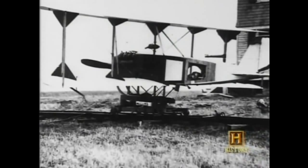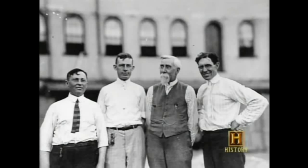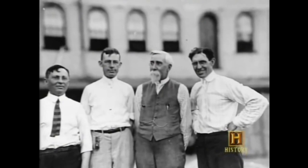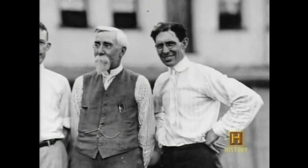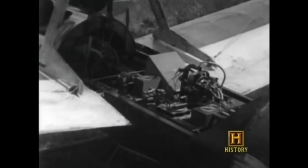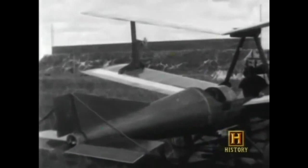This is the so-called aerial torpedo, a prototype for a guided weapon invented in 1918 for the U.S. Navy. Not to be outdone, the Army appealed to an inventor and future president of General Motors. They went to Charles F. Kettering and asked him if he could develop something similar for them. Officially still called an aerial torpedo, the bomb was nicknamed the Kettering Bug.